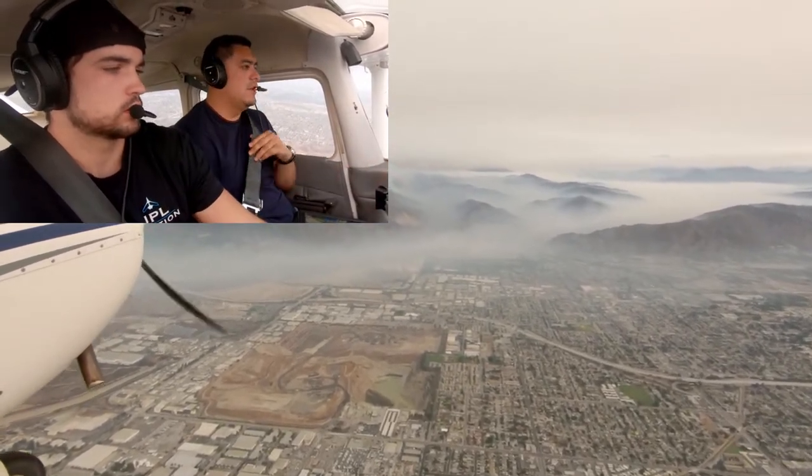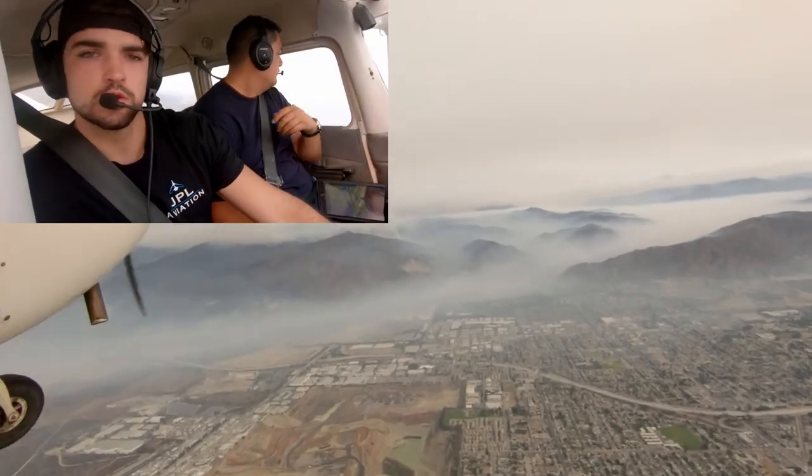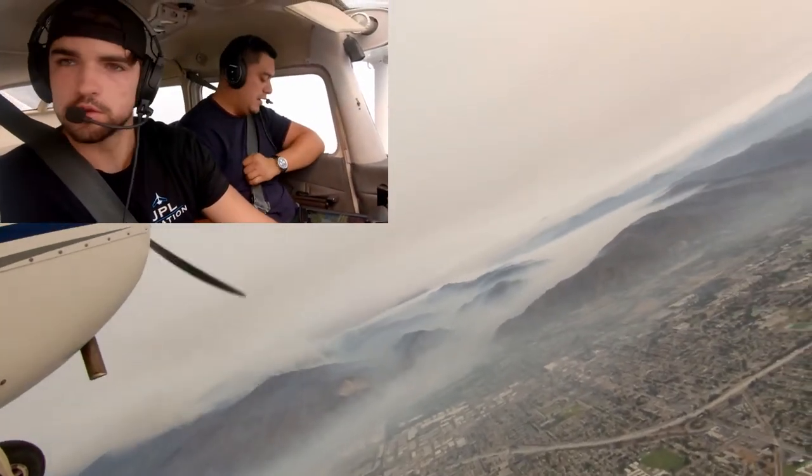Alright, let's go on to another one. Let's turn it back over here so we don't get too close to these fires. Out of the TFR, staying out.